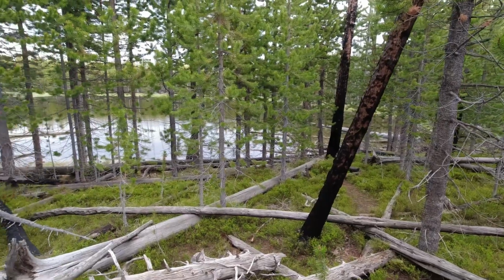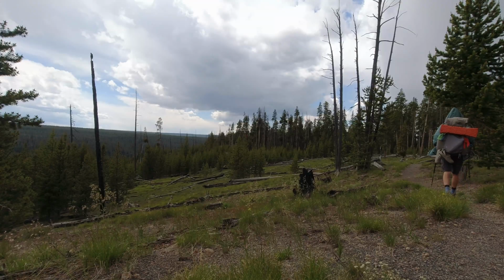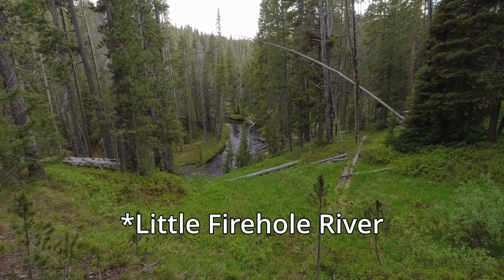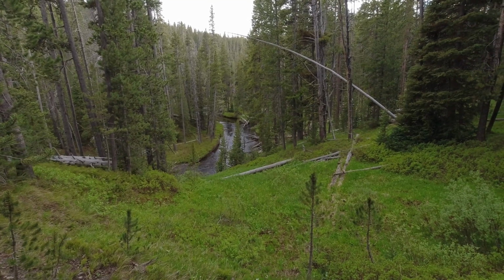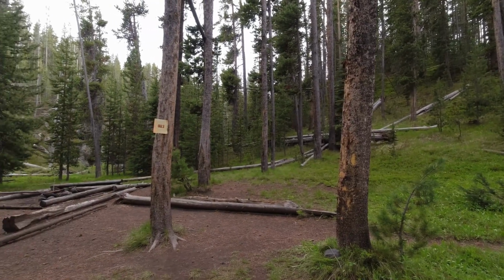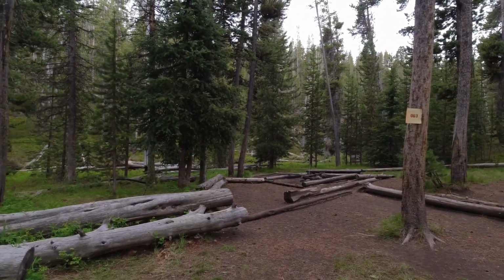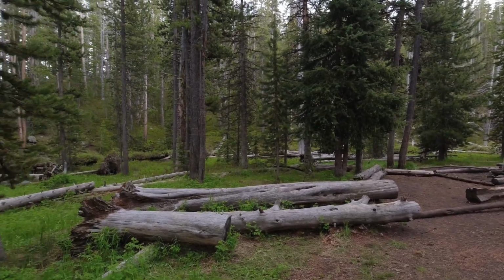There's a quaint lake through the trees right off the trail. There's the Firehole River. I must be getting close to camp because it sounds like the Firehole Falls are not far away. Home sweet home. Made the campsite OD3, Firehole Falls. The rain, which has been off and on for the last several hours, is on again. So time to hang my food and get the tent set up.